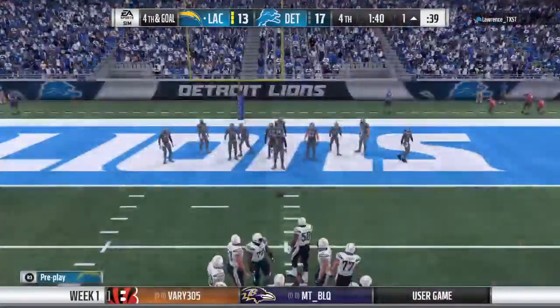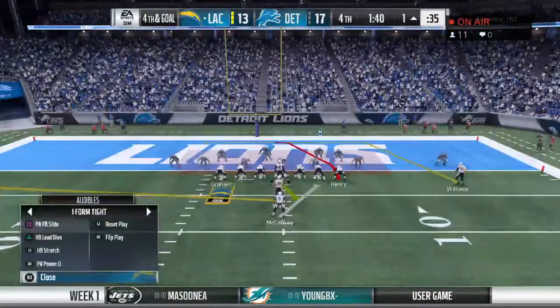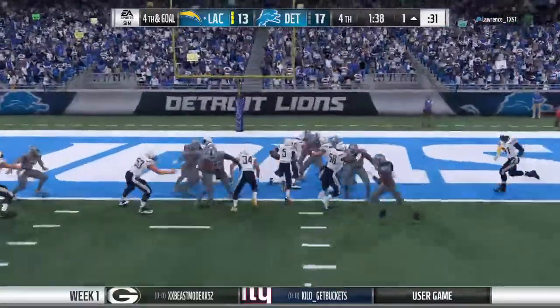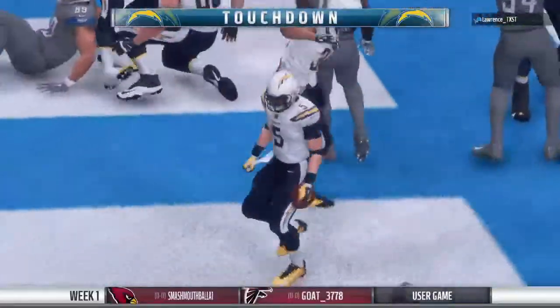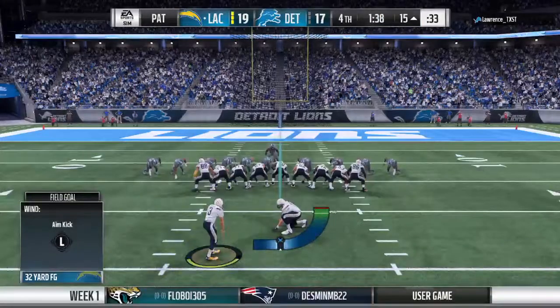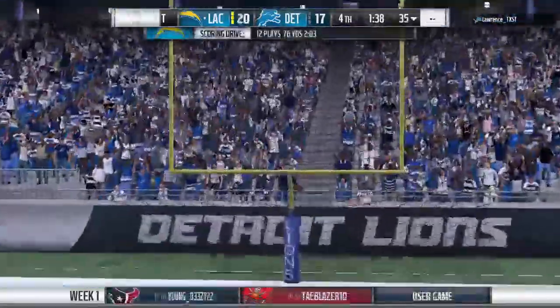Likely the play of the game here, trailing in the final quarter and going for it on 4th and goal. They'll run for it. McCaffrey. And he is into the end zone. Touchdown, Los Angeles. A great play there. Punching it in from a yard away. And the Chargers have taken the lead here in the 4th quarter.